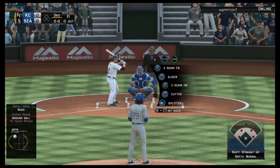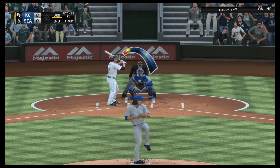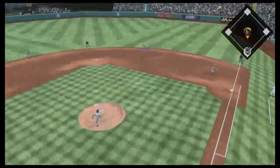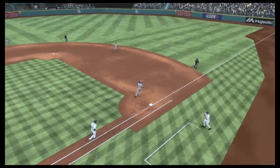Steve Clevenger digs into the box in the bottom of inning number 3. Catcher, Steve. Hit hard on the ground towards second. There is Solarte. And on 1 pitch, he's retired.